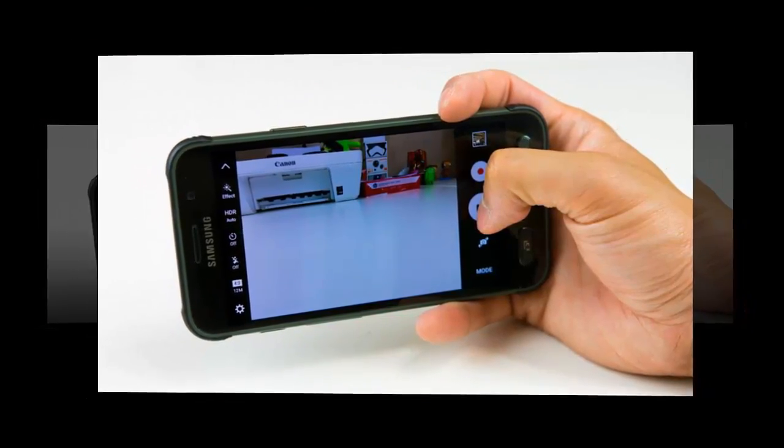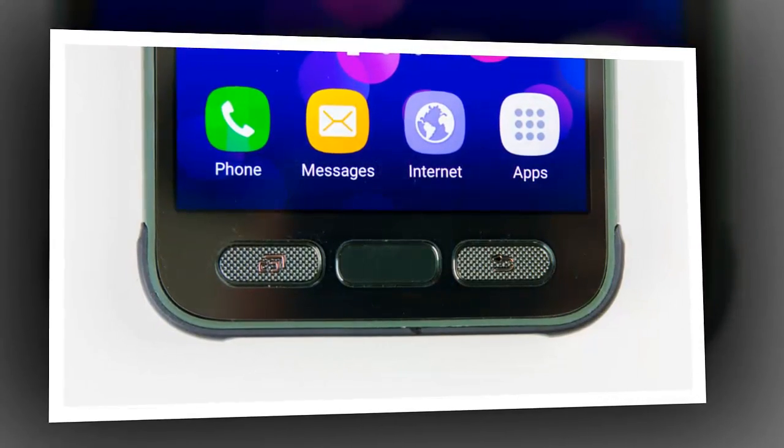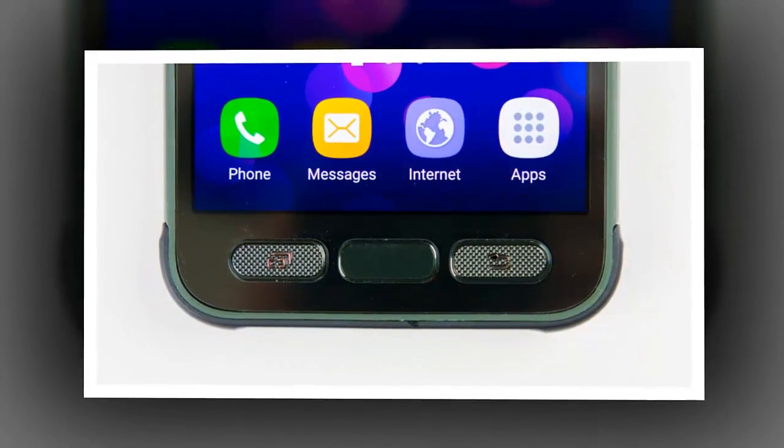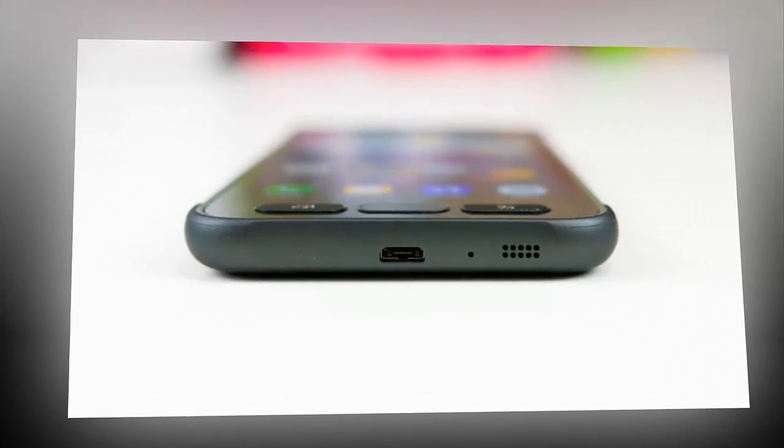It's IP68 certified for dust proofing and water resistance, and also comes with a MIL-STD 810G certification for salt, dust, humidity, rain, vibration, solar radiation, transport and thermal shock resistance.